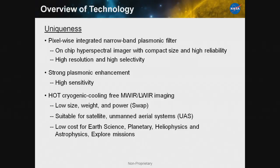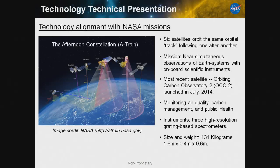And currently we're trying to push that to large format imaging arrays. That's work that's ongoing. And if we're able to do that, we will be able to really provide a low cost alternative for small satellite applications. So that's kind of the quick overview. I'm going to go into more detail of what we're doing, and how it could be used.